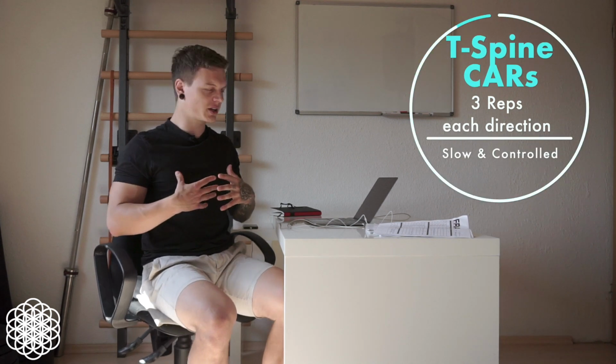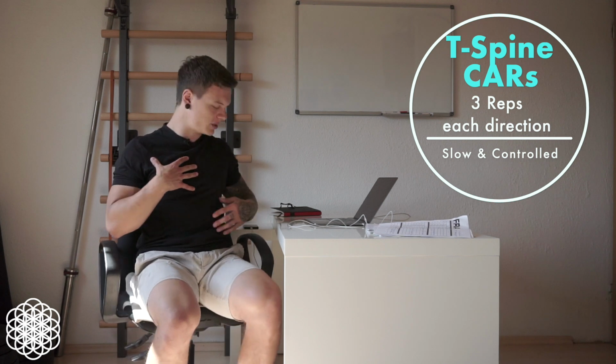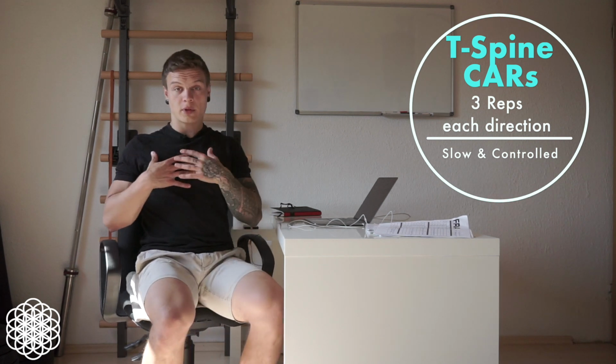For the thoracic spine CARs, you should turn away again from your desk so you have a little bit of space here, and maybe sit on the edge of your chair so you don't get restricted by the back of your chair. From here, we're gonna again go through 3 reps clockwise and counterclockwise.